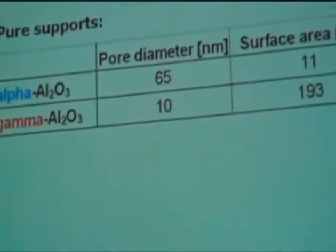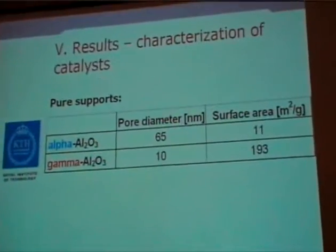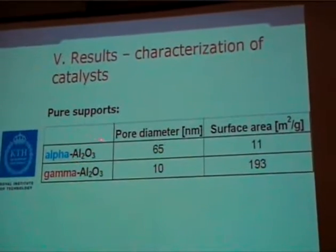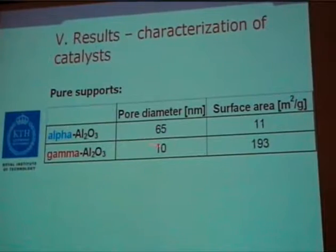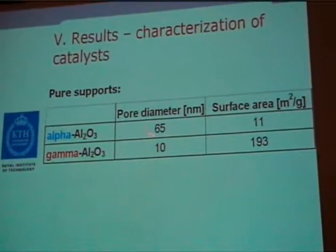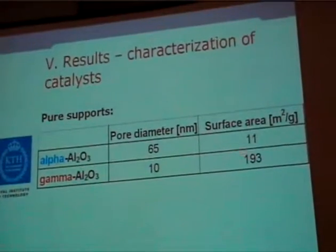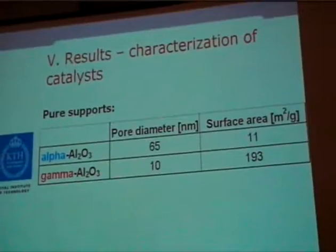So to the results for the characterization of the catalyst. I start with the pure support materials, alpha and gamma alumina, and you can see that there are significant differences between these two. That's why I chose them. The pore diameter of alpha is much larger than for the gamma, and the surface area is much lower for the alpha catalyst than for the gamma catalyst.